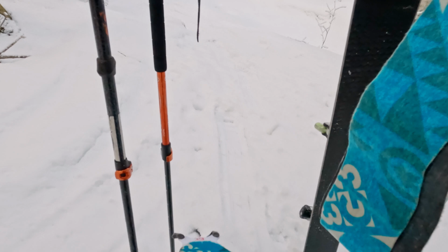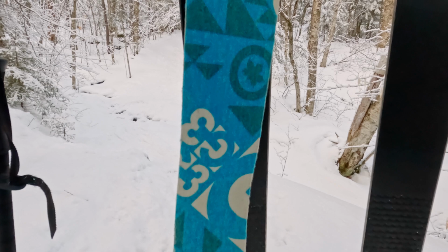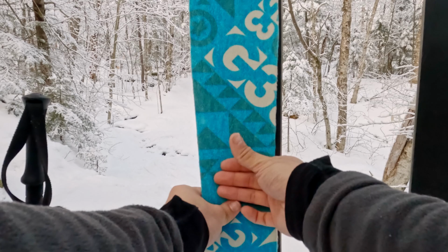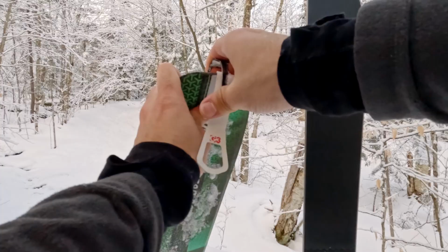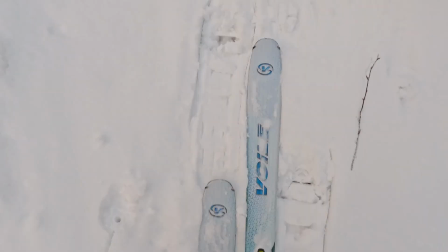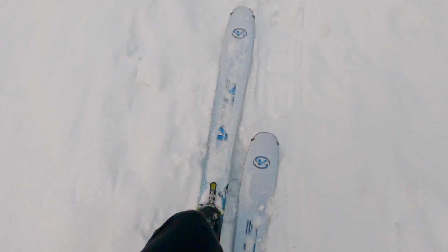But these are my skins. They are the G3 Minimist Glide. So they stick like that, and this is how you go uphill. I think these are 50%, these might be a mohair blend. See, so this way there's no friction, and then this way there is friction when it's going uphill. Just clips on like that. So now the skins stick to the snow, and they allow me to go uphill.